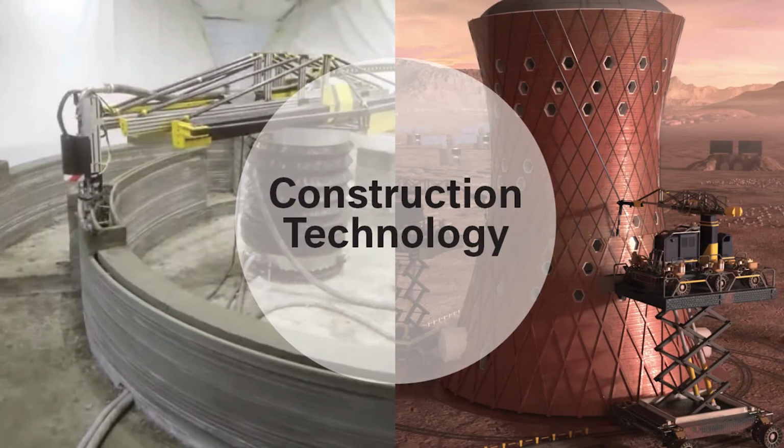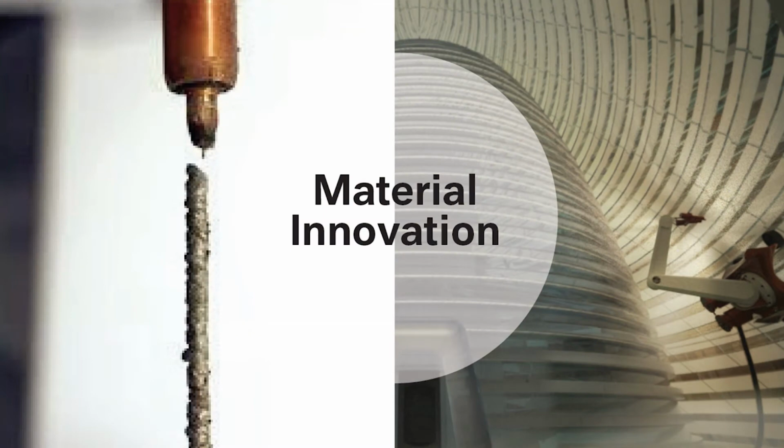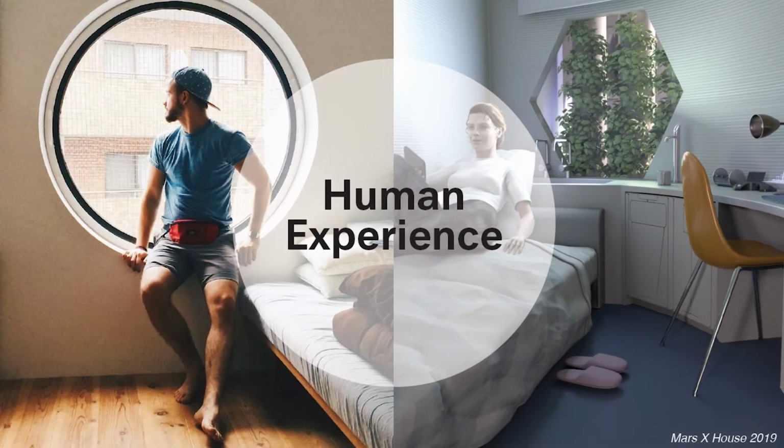So to conclude, some of the leading themes and research elements that we've been thinking about consistently over the course of our participation in the Centennial Challenge, and over the course of our work since we started in 2015, have been about new ways of thinking about construction technology, new ways of thinking about materials that we can use for deployment on the Moon and Mars, but also here on Earth today. And then finally, how we can introduce new ways of living in outer space, new ways of living extraterrestrially that will enable us to thrive and not only just survive on another planet.